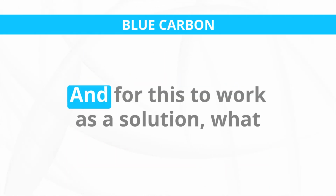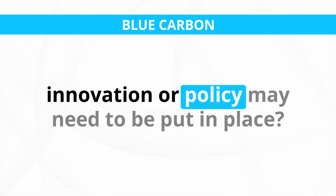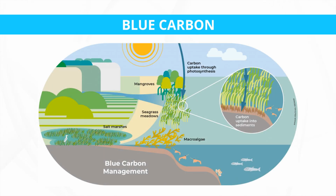Excellent. And for this to work as a solution, what innovation or policy may need to be put in place? Well, I think I talked to you a little bit about the roadways. So I think there needs to be policies and development that really takes into consideration the needs of these coastal wetland systems. So we need to build smart. And so as we think about infrastructure, as we think about hotel designs, as we think about how that looks, we need to do that smarter. And so that comes with regulations, that comes with policy changes.